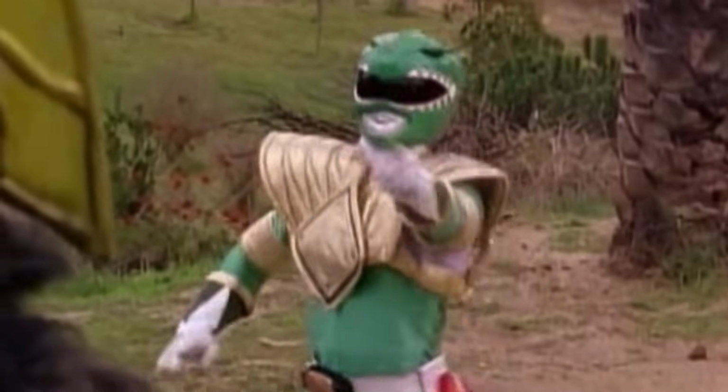The Green Ranger also featured an alteration by having a gold shield in front of it, noting that hey, this Ranger's different and more powerful.